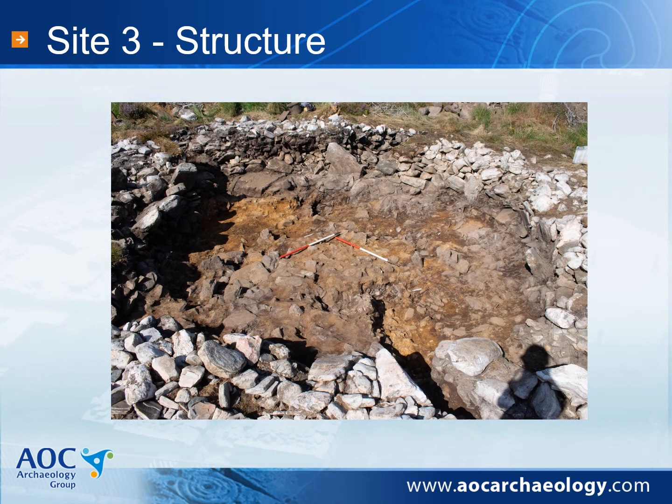Full excavation of the interior revealed it basically went straight onto bedrock in places, and very little of any of the deposits survived.